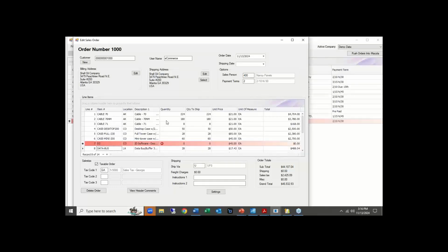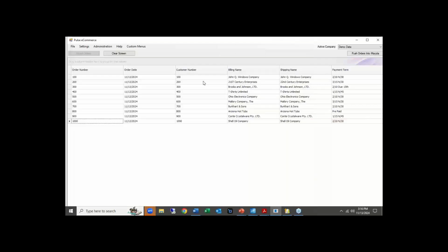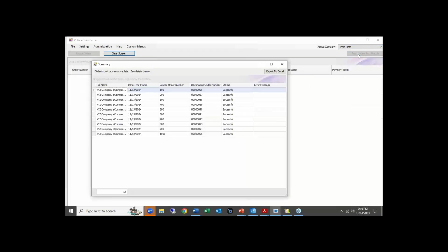This quantity didn't come in, so I'm going to change it to a 1 just to get by for a minute. It's not very realistic. And at that point, the order's ready. And what I can do now is push those orders into Macola. So those 10 orders, and it says it imported them successfully. And that's the end of it.